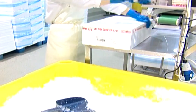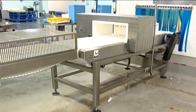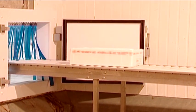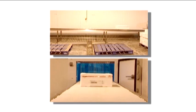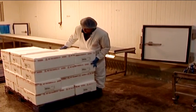They are then sealed and run through a metal detector before heading into the chill store where they will be ready for dispatch. These boxes of fillets started out as whole fish from the farm yesterday and they will travel to the supermarket tonight, ready to be sold tomorrow. Talk about fast food!